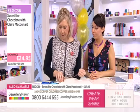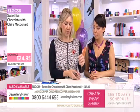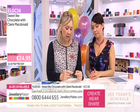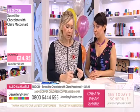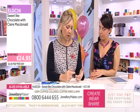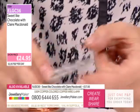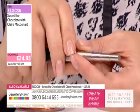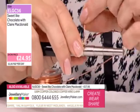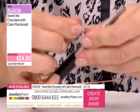Okay. So I'm going to get one of the step mandrels that we've got. Again, you can use a pen or something like that, just have a little think about the diameter, because that's going to be the diameter and the size of your leaves. So I'm just going to pick any size on there, and I'm leaving myself a tail, probably getting on for about 4 centimetres or so.